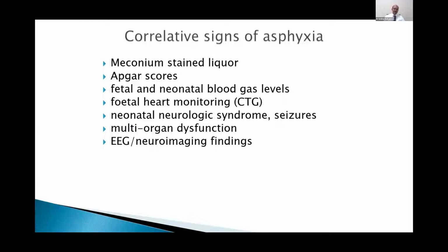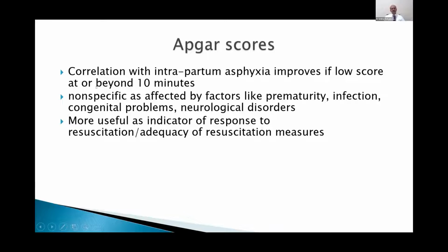As I said, once a baby has cerebral palsy, you want to see whether there was any association at birth which would suggest there was asphyxia or mismanagement during labor. And that's when these factors become important. In terms of the Apgar score, the correlation improves if the low score is persisting at or beyond 10 minutes. Thankfully, it's not very common.